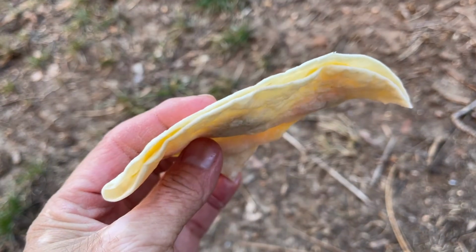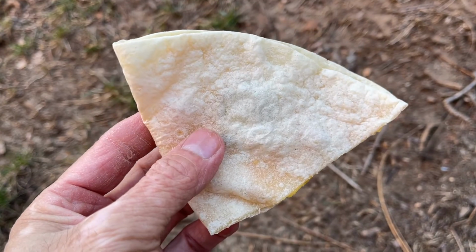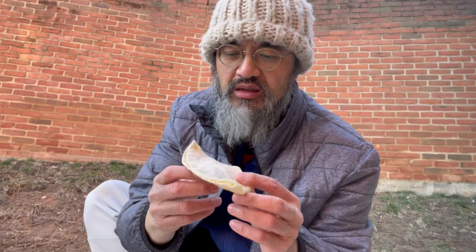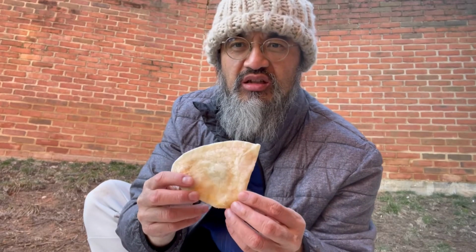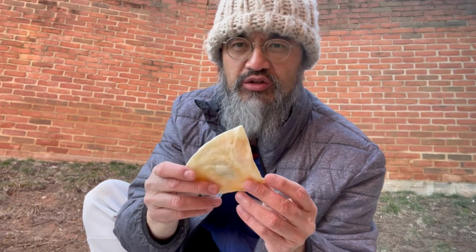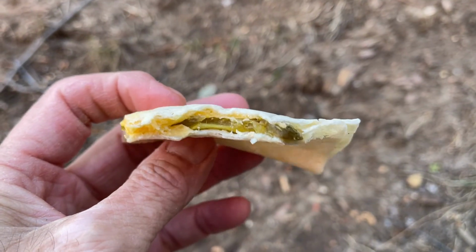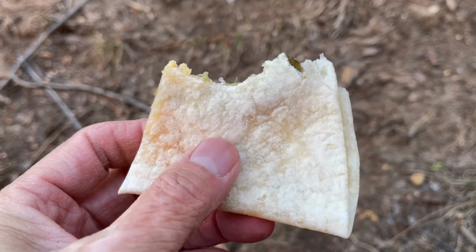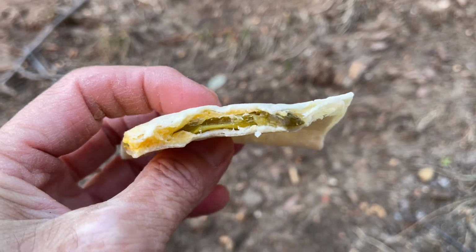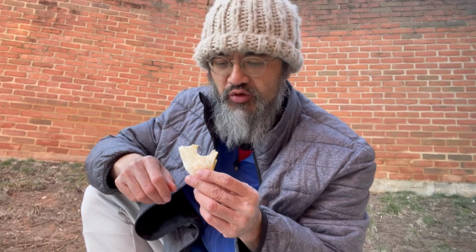Okay, my final order was the quesadilla. And this is a meatless quesadilla. This is how it comes here. It has cheese, jalapenos, and tomatoes in a flour tortilla. The cheese and the jalapenos really go well together. That's a nice flavor combination between those two things. There's some heat from those jalapenos. This is quite a simple thing, really.